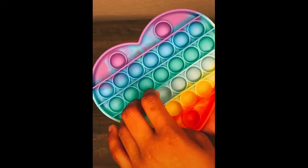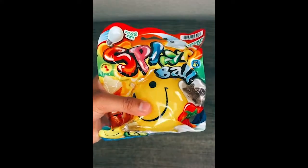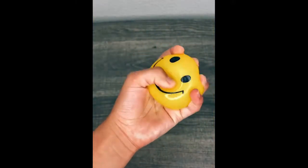Oh my gosh, guys, this sound is so satisfying. They also included the splat ball, and I'm so happy because my other one popped. Guys, I missed this splat ball, and this is actually so good.